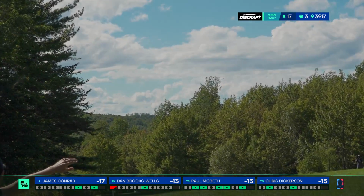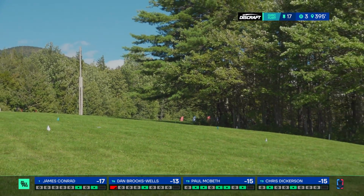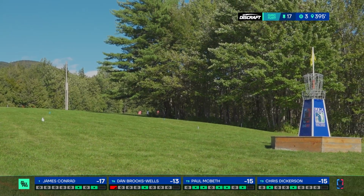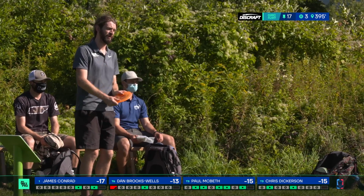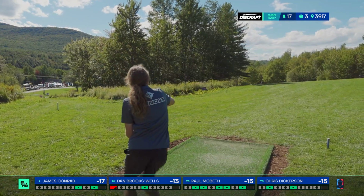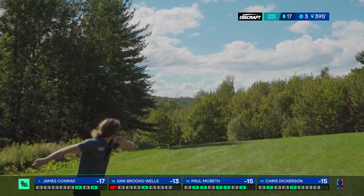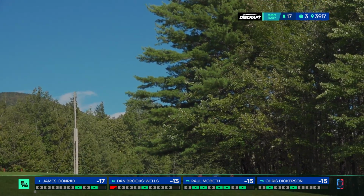It really is an advantage as the second, third, or fourth person to be teeing off on this hole, just to be able to pick the wind read. Absolutely. Being the first guy off the tee, this is a very difficult hole to do that, and this needs James a good kick.